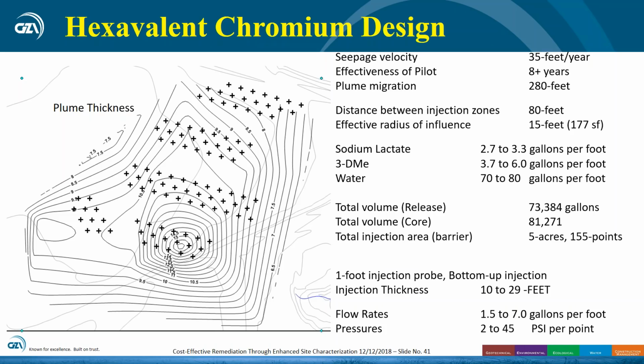But the really important takeaway here is that if we had decided to go with a traditional injection based upon injecting 30 feet on center, the 5 acres would require 1,230 points, or almost 8 times the number of points, versus this strategy of using barrier walls, allowing the natural migration of groundwater to flow through these to be effective in the treatment to reduce total mass.